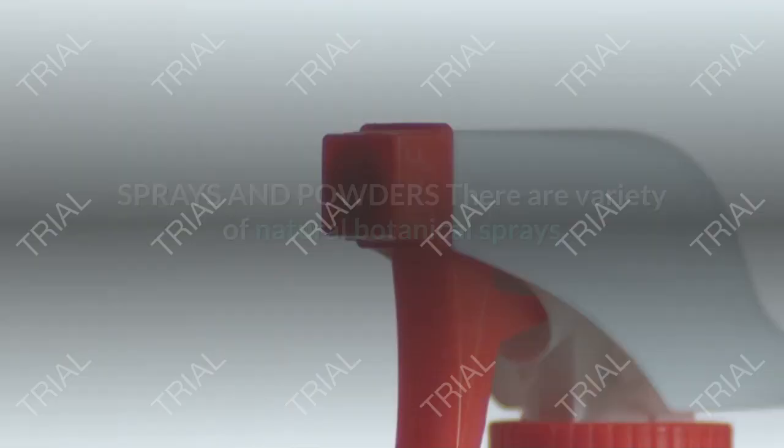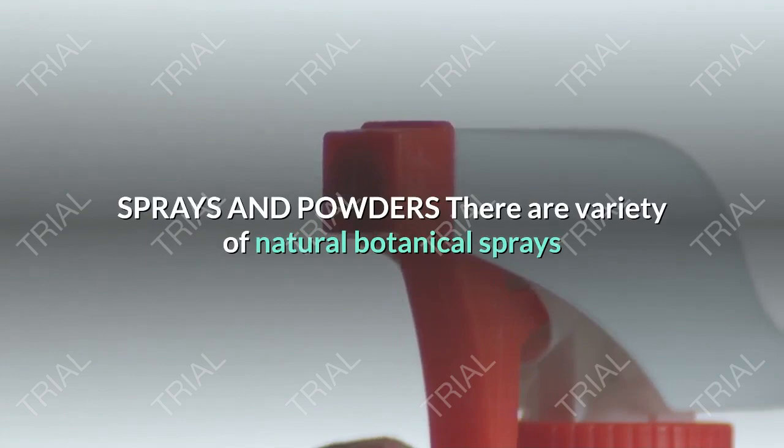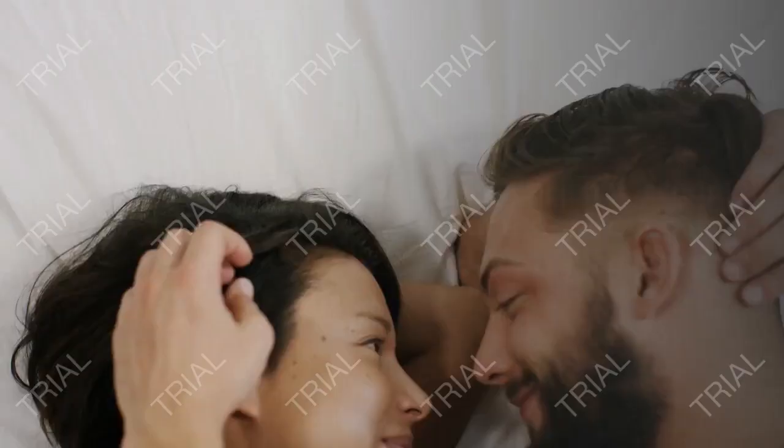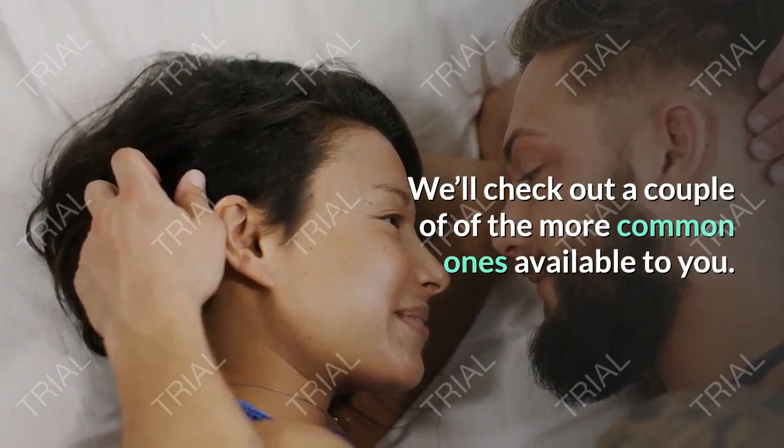Sprays and powders. There are a variety of natural botanical sprays and powders available in garden centers. These are derived from plants and not made in a lab. We'll look at a few of the more common ones available to you.